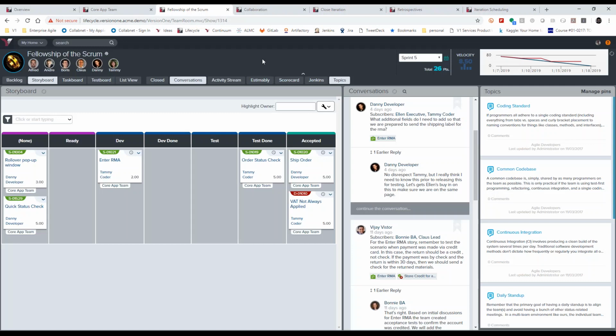So within version 1, the idea of a team room is essentially what a team would do in a physical environment. They would typically create a team space. They would have information radiators posted on walls, or they might be using whiteboards, things of that nature. This is a digital version of that physical team room where we would be able to leverage the team process to describe our storyboard and manage our stories and defects through that process.